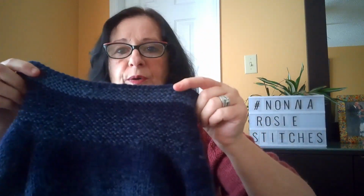And I'd never done one before. And so I used, not the German, what's it called? This is the wrap and turn short rows. So I did the wrap and turn short rows at the back. And then when I thought it was good enough, I picked up the rest of the front, and it turned out pretty good. I thought it turned out nice. Nono modeled it without any kind of blocking or washing of it. So that's what I finished this week.